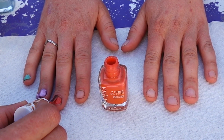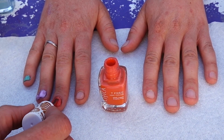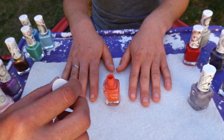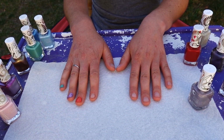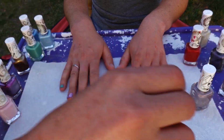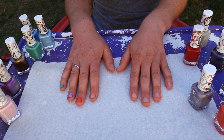Yeah, what are some tips for if you want to do dragon eggs at home? Well, just remember to let it dry. Like, I'm letting these layers dry. Okay. And if you put it on thin, it's going to dry faster. And if it's not the color you want yet, just let it dry and then you can do another coat.